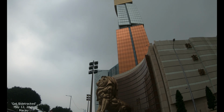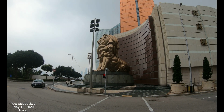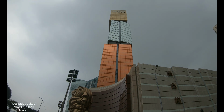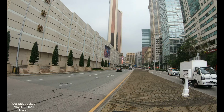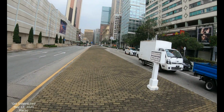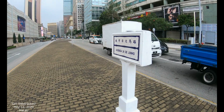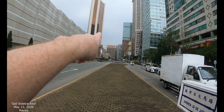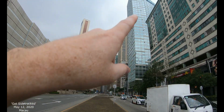Okay, this whole thing is the MGM on the Macau side. There are two MGMs, a Macau side one and a Cotai side one. This one overlooks a big long boulevard, Avenida 24 de Junio right there. You can see President Cafe and a Wynn Casino down here.